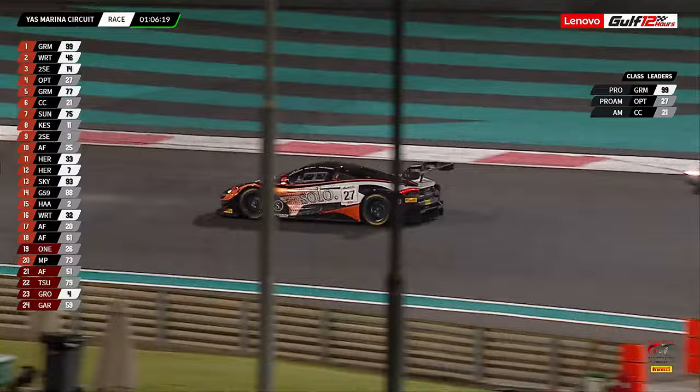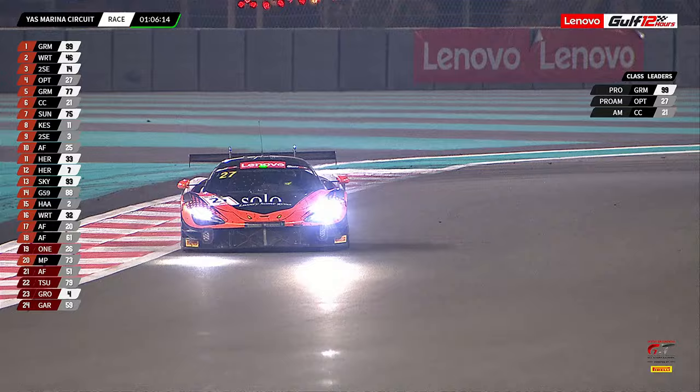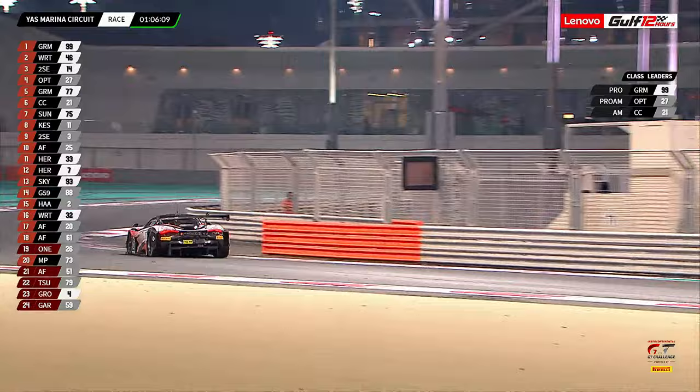And making sure they know, because the last thing they want at the end of this is to not do a 100-second pit stop and cop a 3-lap penalty. Yeah, it wouldn't go down well, would it?